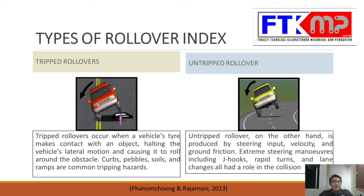Types of rollover index: there are two types of rollover index, trip rollover and untrip rollover. Trip rollovers occur when the vehicle tire makes contact with an object, halting the vehicle's lateral motion and causing it to roll around the obstacle. Curbs, pebbles, soils and ramps are common tripping hazards. Untrip rollover, on the other hand, is produced by steering input, velocity and ground friction. Extreme steering maneuvers, including J-hooks, rapid turns and lane changes, all had a role in the collision.